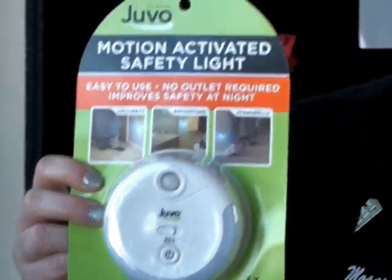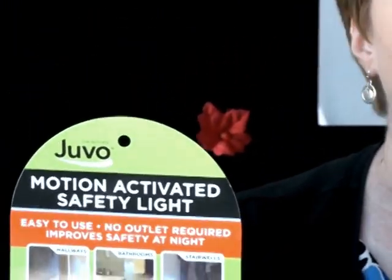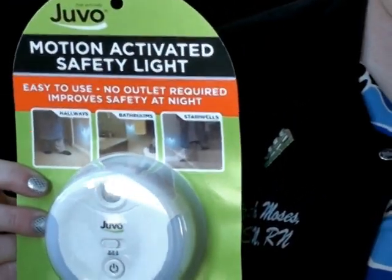This device here is a motion activated safety light. It's preferable that you have lights along your staircases. Yes. A light at the top, a light at the bottom. But many homes do not have a switch at both ends.